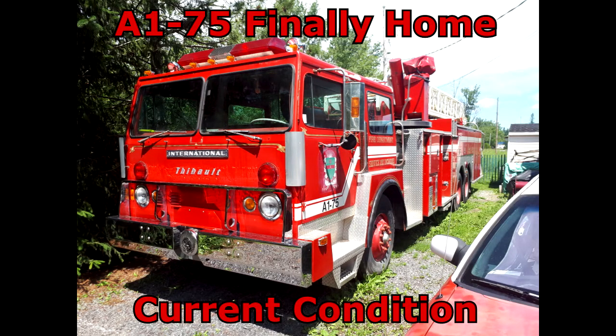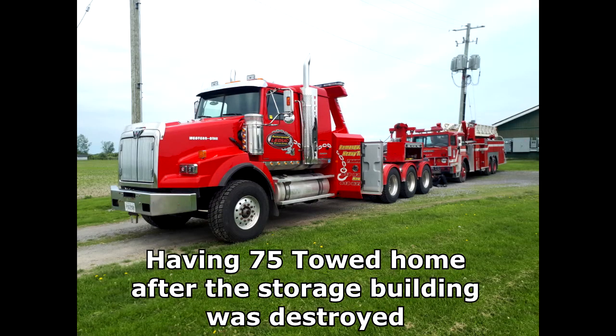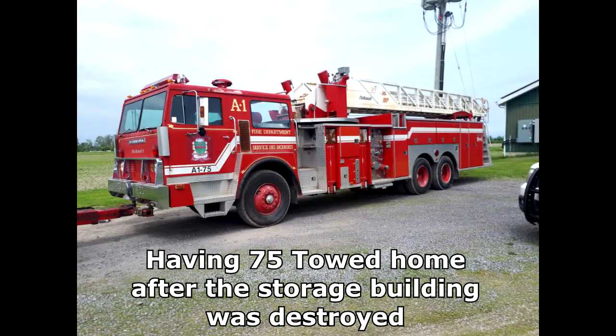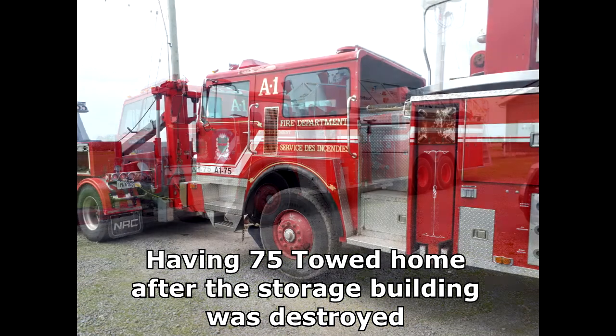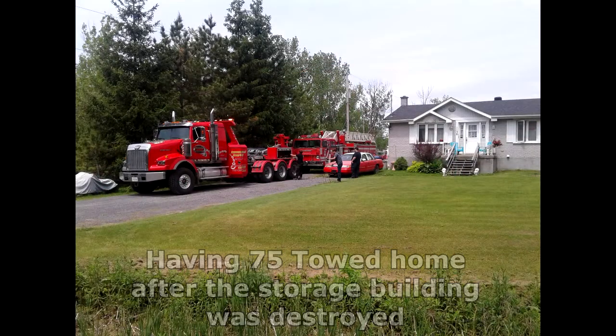Hi everyone. I'm making this video to show the current condition of my ladder truck, A1-75. After a large windstorm in May, the storage building where I kept the trucks was damaged. The trucks are okay, but I had to quickly remove them from the property. It wasn't something I was expecting to do.